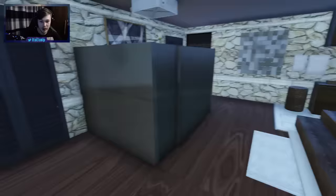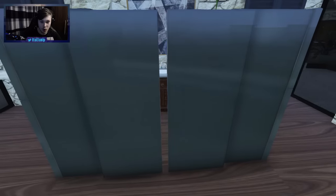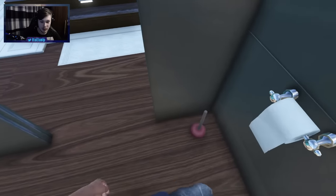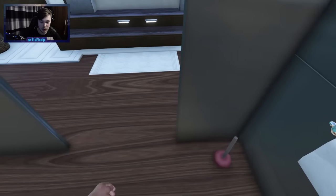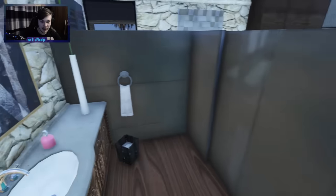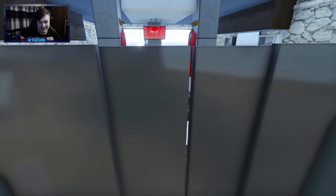Whoa. Now, this is one bathroom. What? Look at these doors for the toilet. You go inside. Well, I'm pooping. They don't close. No, they do. Wait, they were closing. Wait a minute. Get in the toilet. Oh my god, I'm taking a poop and they're closed. That's kind of cool. I like that. That's a nice little touch.